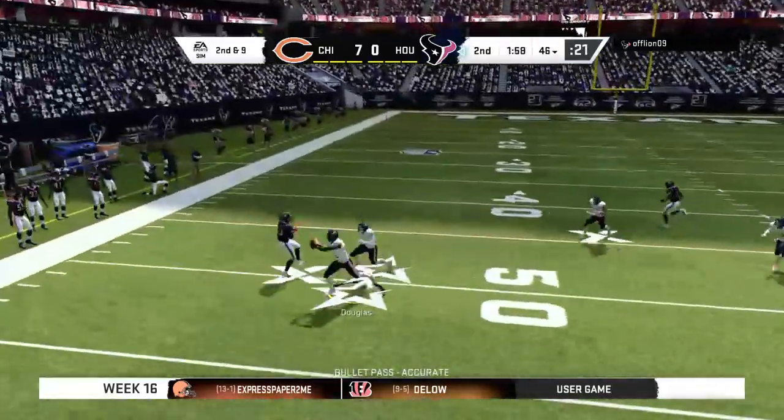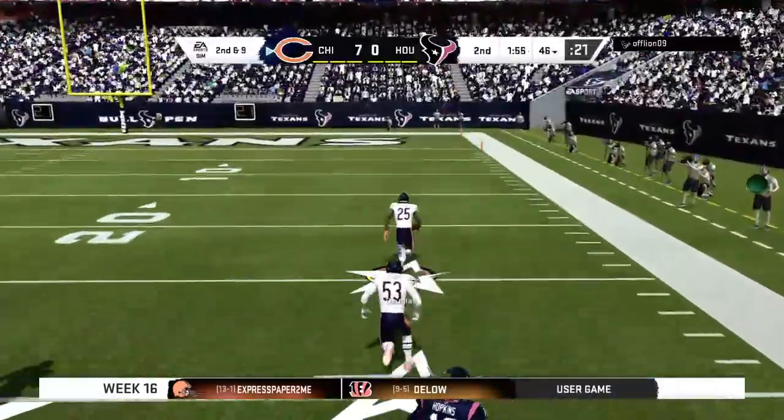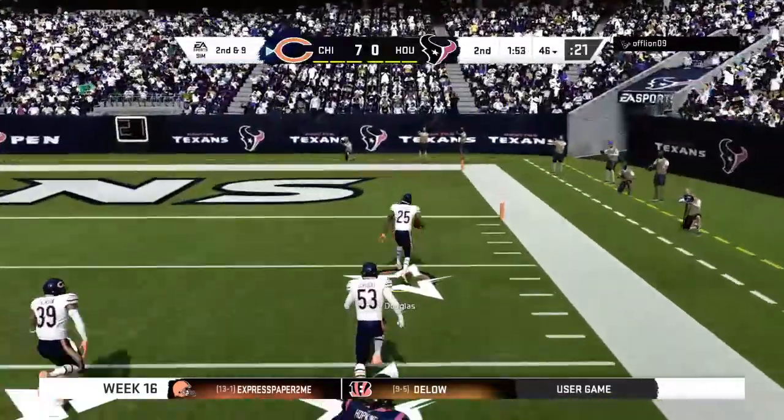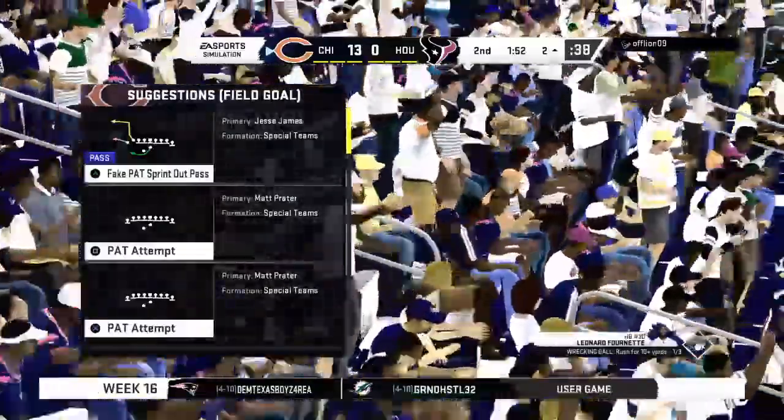On 2nd and 9, Watson. And now off to the races down the right side. And he will score. Touchdown, Chicago.